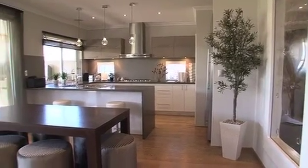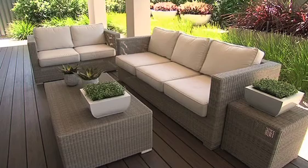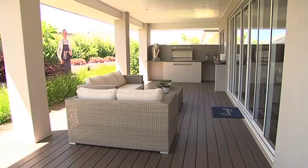High ceilings complement the open plan living space that flow on through sliding doors to a beautiful alfresco, which, by the way, I think is one of the best areas under this roof. I've gone straight to the top for the best details I could find. Craig, thanks for joining me again.